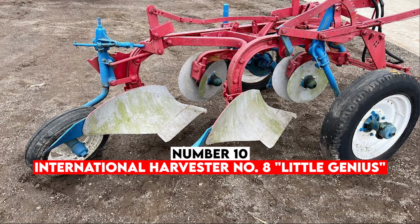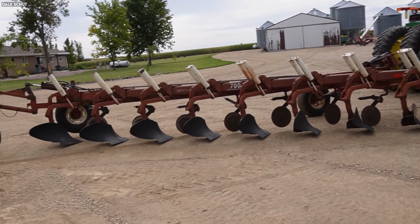Let's dig in. Number 10. International Harvester Number 8 Little Genius. Let's start with a plow whose name says it all.